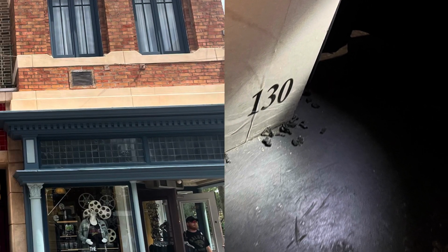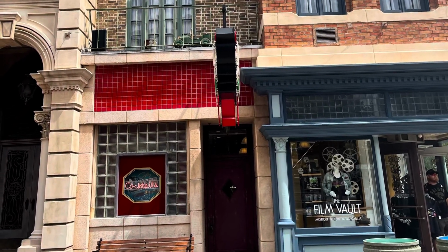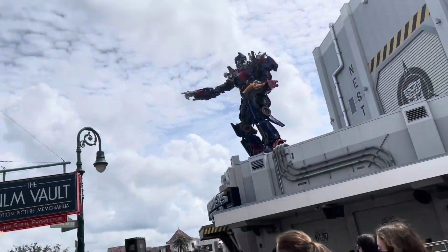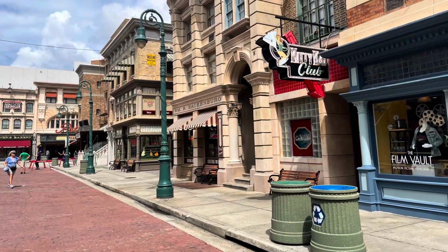Upon exiting the house, you can see that we are on page number 130 to represent the 30th anniversary of Halloween Horror Nights. As we begin to make our way over to the final house, you can see Boris Shuster's name right there. It's a little Easter egg at Universal Studios that is always there. He is going to play a main role in this next house. Also, the Kitty Cat Club will be playing a main role too, so I'm so excited.